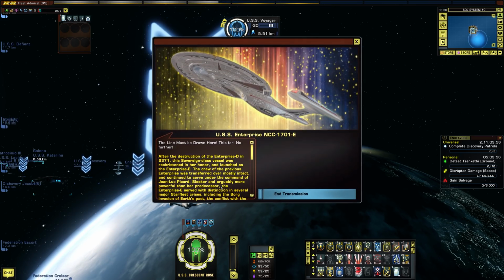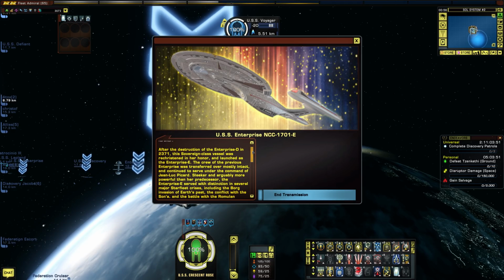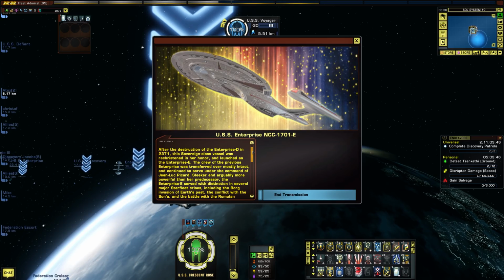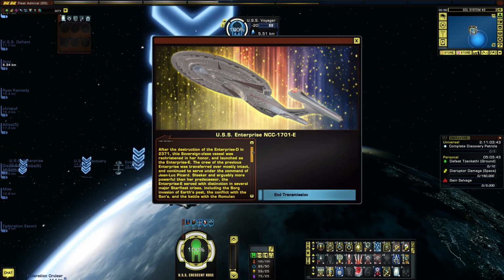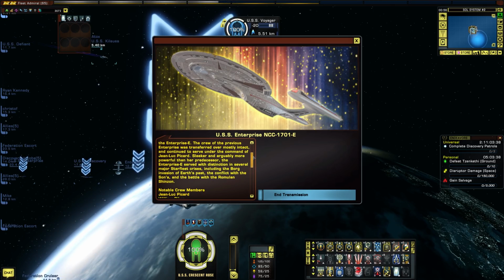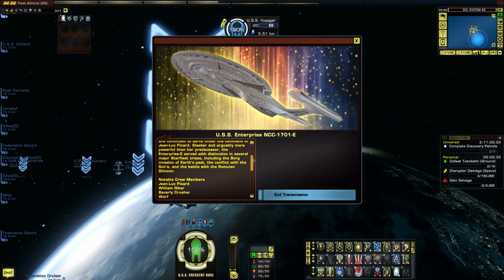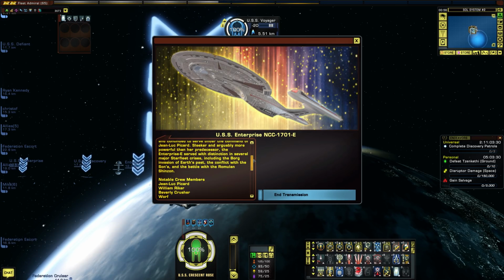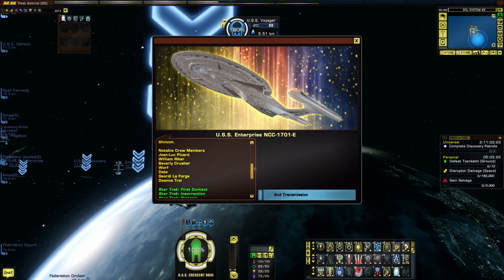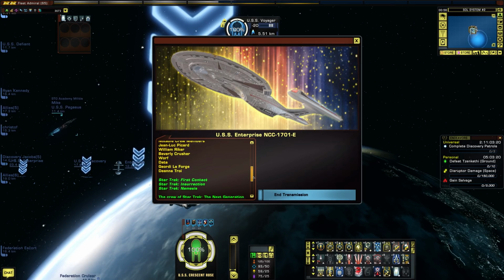All right, well, let's read. The line must be drawn here. This far, no farther. After the destruction of the Enterprise D in 2371, this Sovereign-class vessel was rechristened in her honor and launched as the Enterprise E. The crew of the previous Enterprise was transferred over mostly intact and continued to serve under the command of Jean-Luc Picard. Sleeker and arguably more powerful than her predecessor, the Enterprise E served with distinction in several major Starfleet crises, including the Borg invasion of Earth's past, the conflict with the Son'a, and the battle with the Romulan Shinzon. Notable crew members: Jean-Luc Picard, William Riker, Beverly Crusher, Worf, Data, Geordi, Deanna.